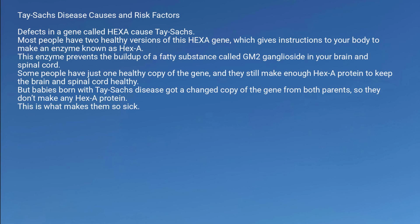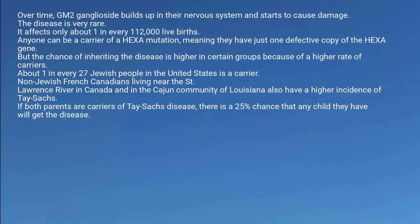But babies born with Tay Sachs disease got a changed copy of the gene from both parents, so they don't make any hexa protein. This is what makes them so sick. Over time, GM2 ganglioside builds up in their nervous system and starts to cause damage. The disease is very rare. It affects only about 1 in every 112,000 live births.